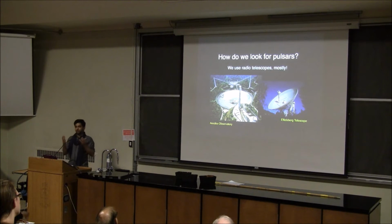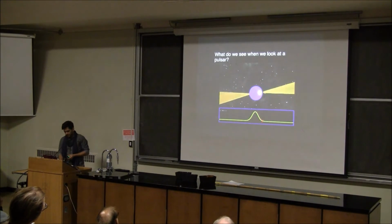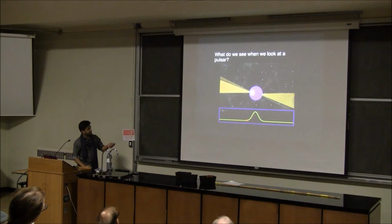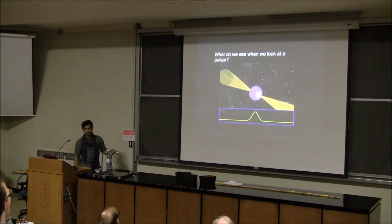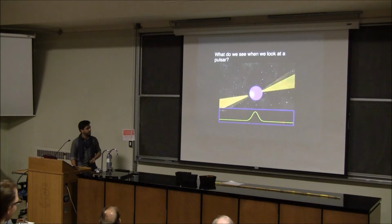But I would like to show you what we actually see in the radio telescopes when we point it at a pulsar. So here's a schematic of a very simple pulsar. You know, it's spinning. But we don't actually see this part. This is just a drawing we make. We infer that from what we see.